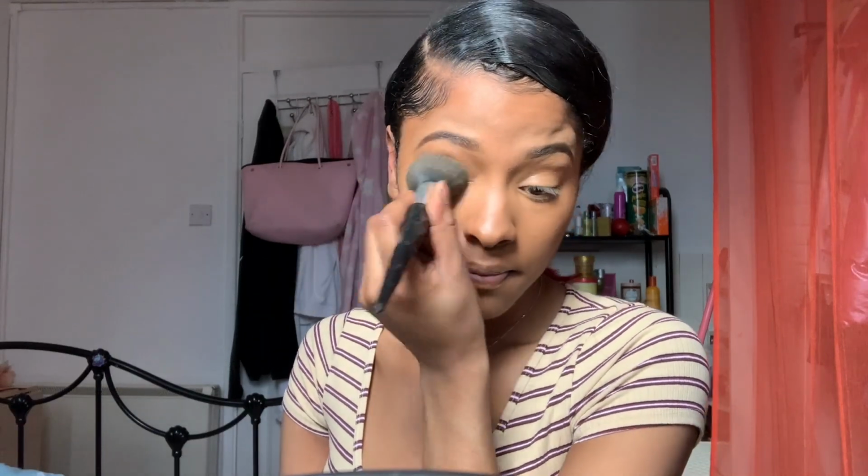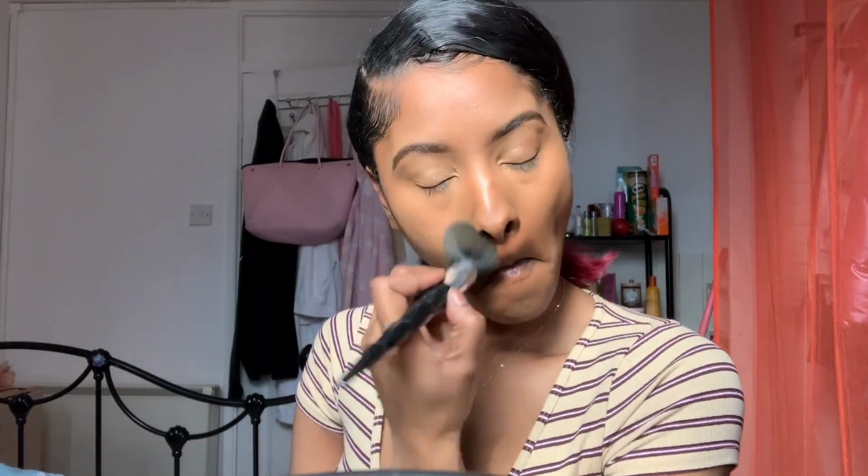And then I just used my brush. It's a pointed, what do they call these again? Is it called tassel brushes or whatever? I use one of those to just get right in between the creases of my eyes and underneath my nose, the side of my nose, to the side of my forehead.